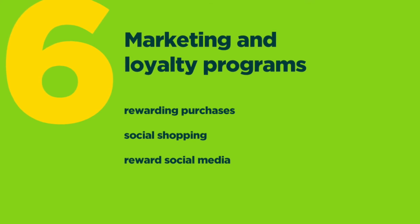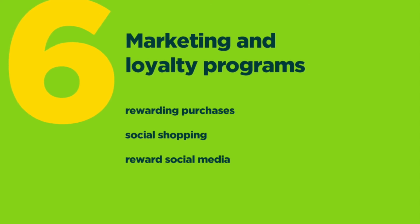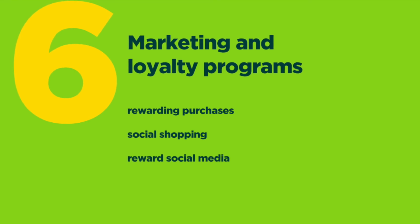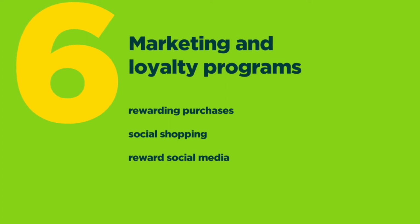Social shopping. Make your customer feel like a king or queen when you give them all sorts of vouchers and discounts and free buys for them and their peers and friends. Reward social media, another key takeaway. Most online users have some kind of influence in their micro community of friends and peers and family. Encourage them to take part in your story, share your products, and reward them with free buys, discounts, and sometimes maybe just a thank you.